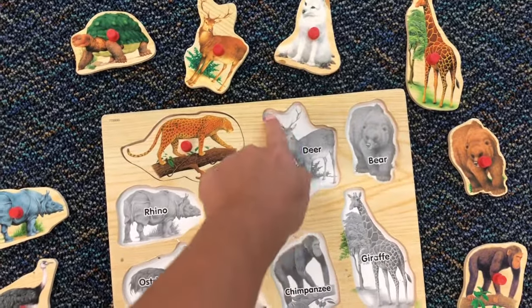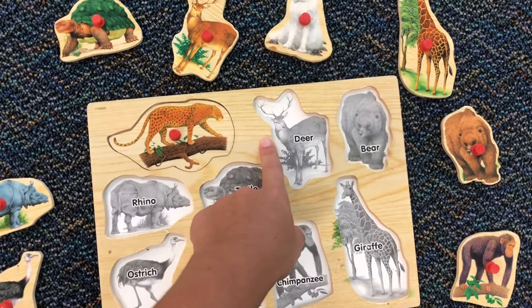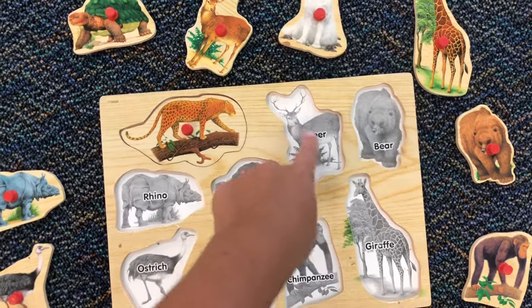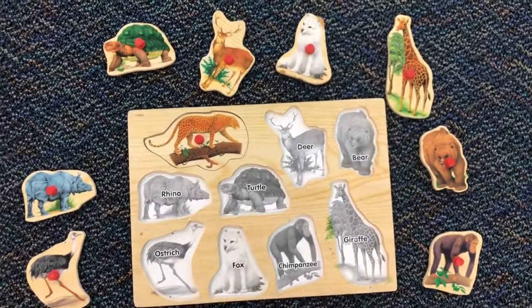He's brown and he has antlers on his head. Can you say antlers? Great job. Deer have antlers on top of their head. Do you see the deer?